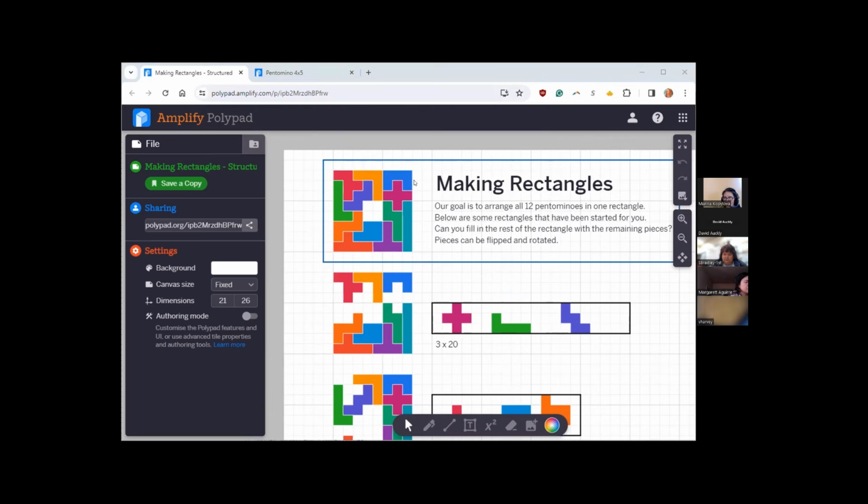So here we have the same pentominoes, but these pieces are fixed, and the rectangles are different shapes. Do we have any suggestions on what to do? How do we explore that? Unmute yourself. I mean, we are adults. We could talk over each other without problems.